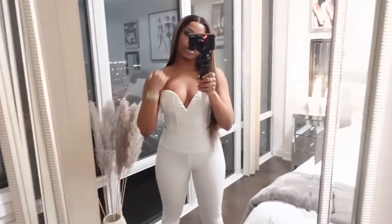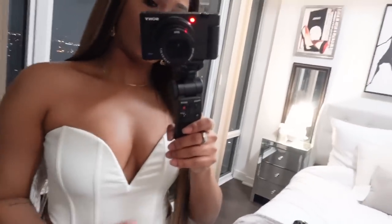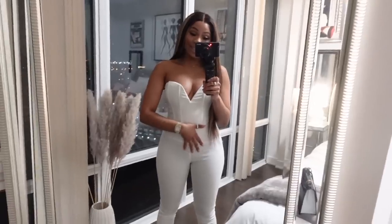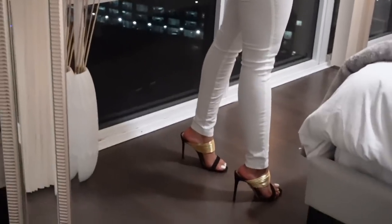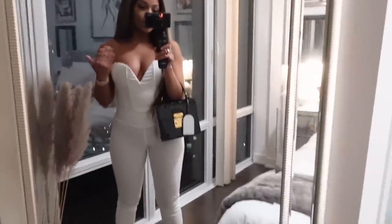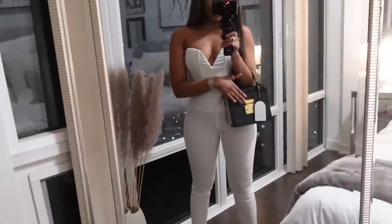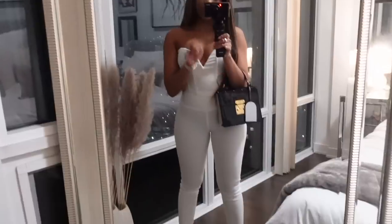Hey guys, here is my outfit. This corset is from White Fox Boutique. And then my pants are from Forever 21. And then my heels are from Aqua Zura. I love these shoes. And then I just paired it with my Louis Vuitton Spring Street handbag. Super cute. I love the touch of white. I mean, that's the only reason why I paired it with this. And it's the only bag I have that has white in it, so thank God for her. Thank God I got this.